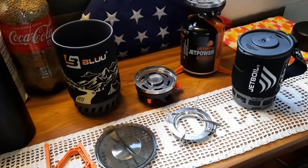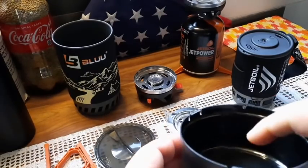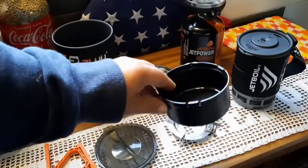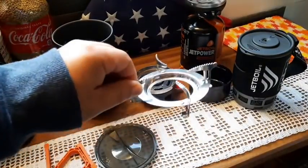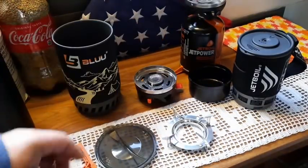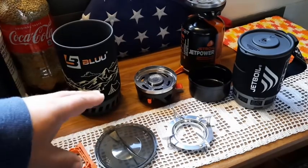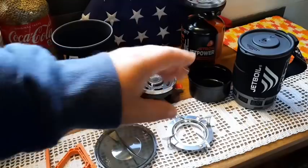This Jetboil system also came with a small cup that you can use as a bowl. It's got measuring lines that go all the way up to 8 ounces. So the only thing that the Jetboil system brought that this system did not bring was this cup. However, the Bluu system came with this little pot stand, whereas the Jetboil system did not. Let's go ahead and put this together and light it up for the first time to see how it works. And then we're going to do a side-by-side comparison of how long it will take to bring 1 cup of water up to a boil with the Bluu system and with the Jetboil system.